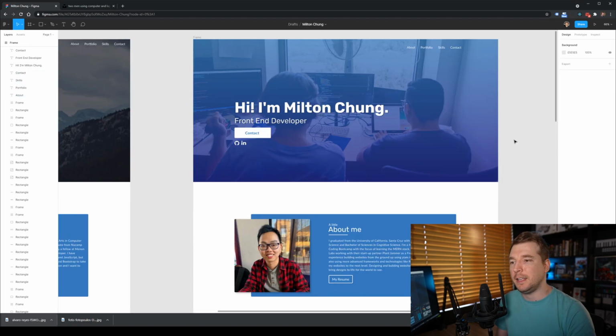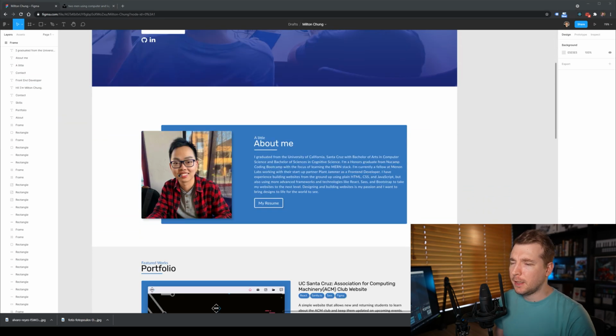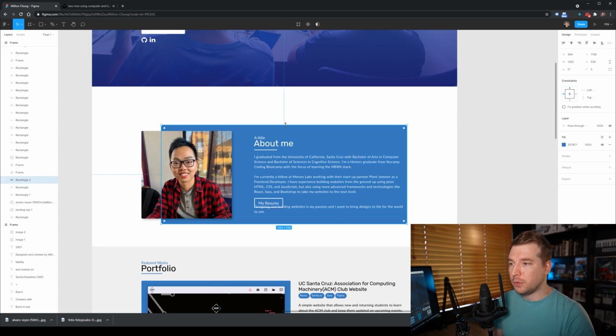We can move on to the next section now that we're done more or less with this header. Let's go to the next section here, which is the About Me section. There's a few things we can do here to clean this up. First of all, this paragraph is way too big, and it's a little bit overwhelming. Normally, I wouldn't have too much in terms of lines per paragraph, so I'd space this out a little bit, or make it smaller in general.